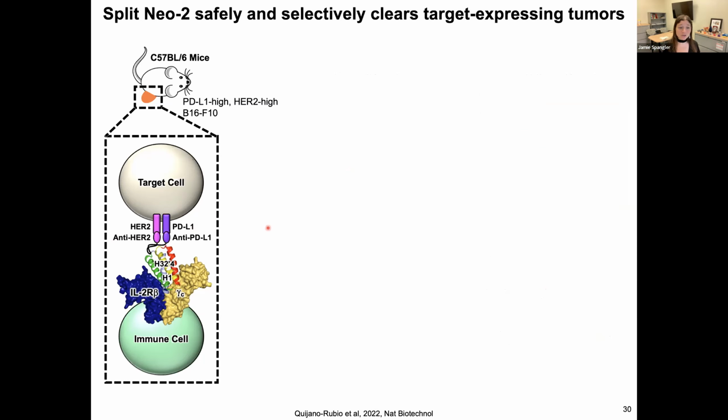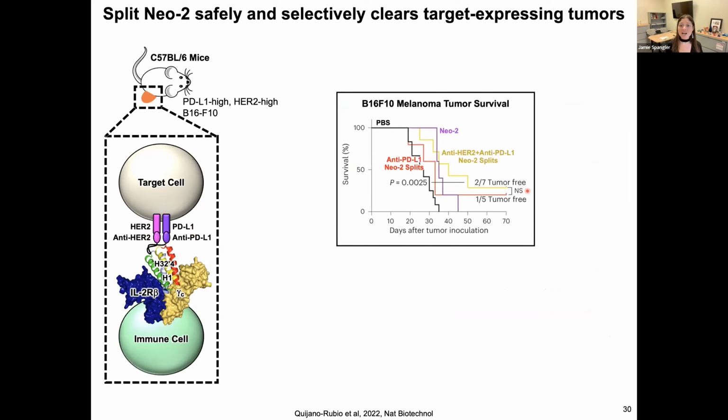The next thing that we wanted to show was that not only could we target a single cancer antigen, but of course the advantage here was that we could target 2 different antigens at the same time. So in this experiment, we looked at HER2 and PD-L1. And indeed, when we have the anti-HER2 plus anti-PD-L1 Neo2 splits, we get the best tumor control and reduction in overall tumor growth. We still get an effect again from the anti-PD-L1 Neo2 splits happening on the target cells, recruiting in an immune cell. But the overall performance is superior for the anti-HER2.